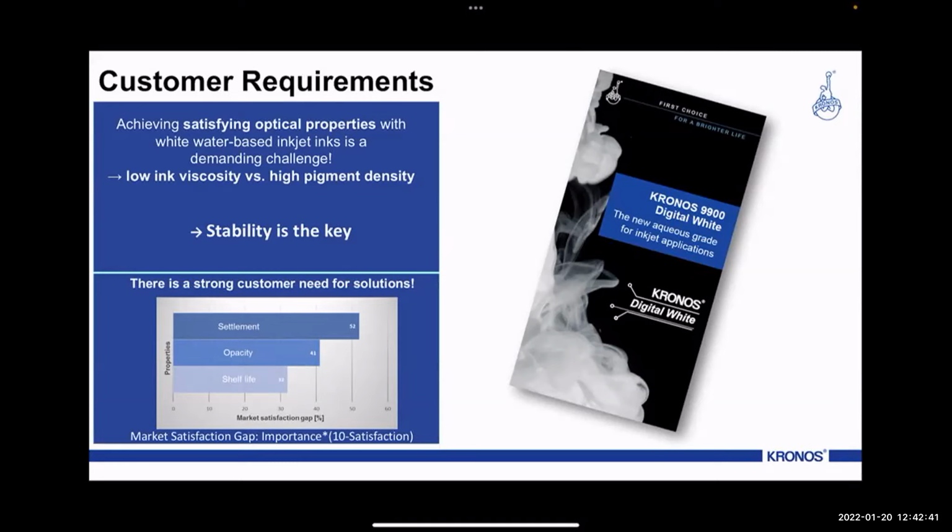So we achieved those properties. We can say today it's an optimized product for white water-based inks. And there are also technical data sheets, flyers, and more technical literature available about this brand new product.